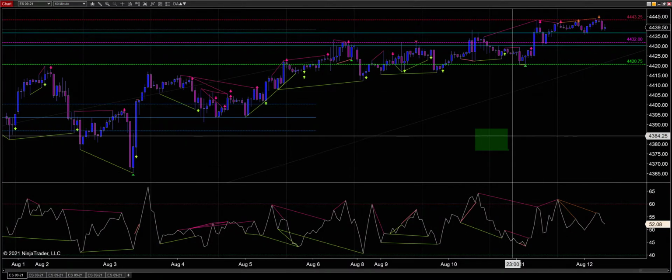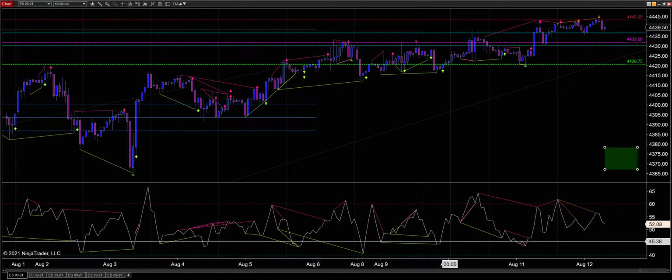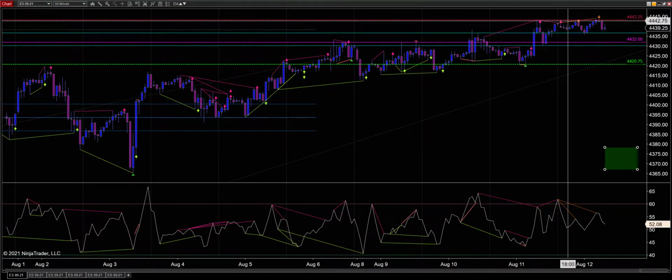So let's go to the bottom end of our high time frames here, the hourly. And again, overall a pretty bullish looking market here. Have the bullish divergence from the previous daily low. And then we do have these bearish indications off of the highs.